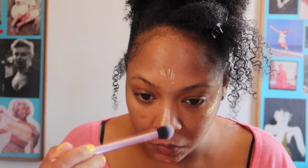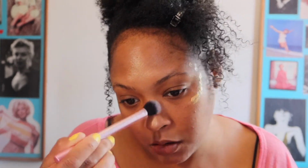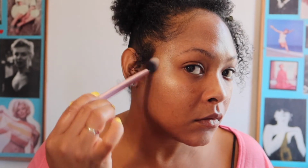I'm going to start off with the Iconic London Illuminator, and it's in gold, and it's just going to give me a nice healthy glow lit from within. And I'm just putting it on all the spots I would normally put a highlighter. Yeah, it's blinding. I love it. Just blending this out all over. You can mix it in with your foundation, mix it in with the moisturizer, but I'm just putting it in the spots I would actually highlight my skin, and then just blending it out so it's nice and smooth. I love that it's like a sheen and it's not sparkles.